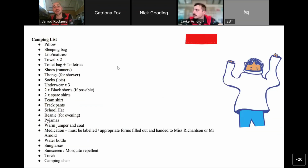So it's pretty straightforward. It is a bit of stuff, just the pillow, the sleeping bag, and a small lilo or mattress, something for them to lay on in the tent is going to be important. We've got on here black shorts. I'm thinking just school shorts is going to be the easiest thing to do. And the 2 spare shirts, I think we will all have our team shirts, but I think if they just bring 2 Bunyip polos, that's going to be really important.